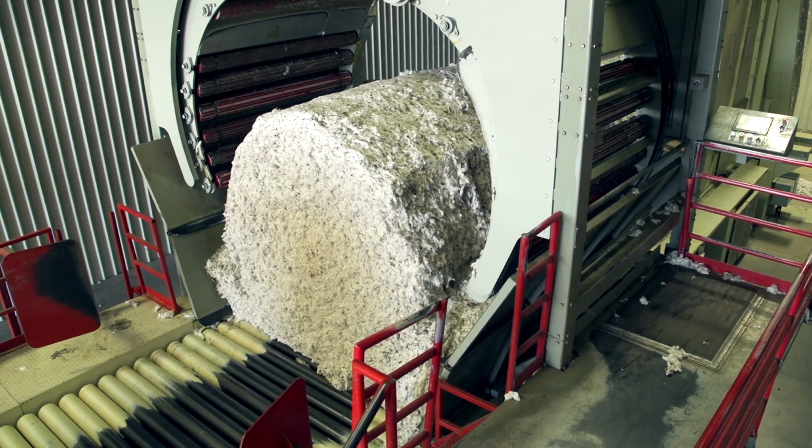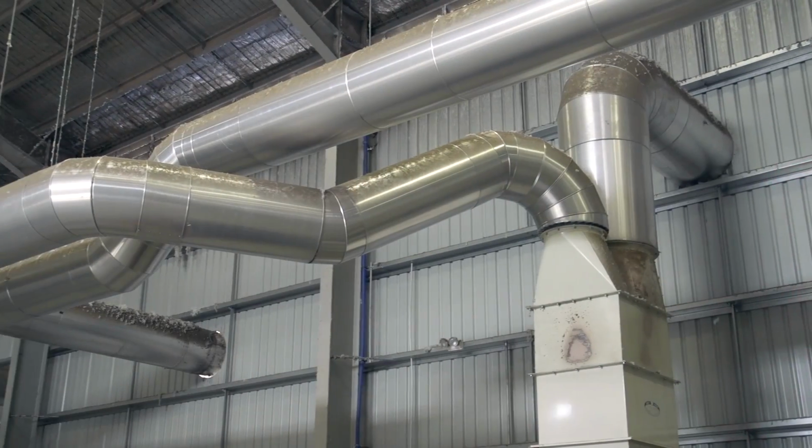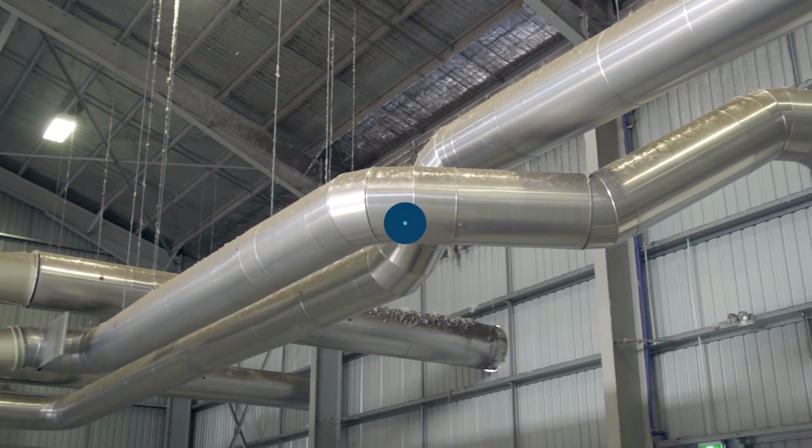High-speed spiked cylinders pluck the cotton from the compacted module. The PosiFlow suction control under the feeder head provides a smooth flow of cotton into the first stage of cleaning.